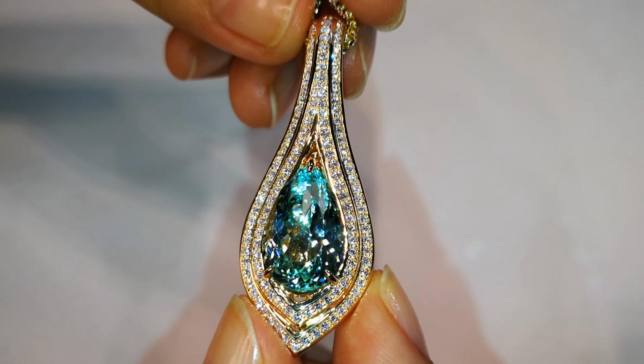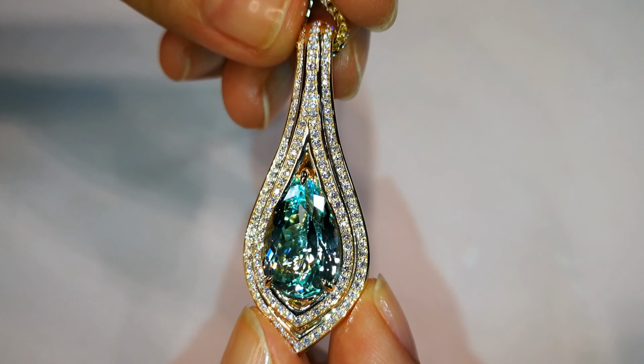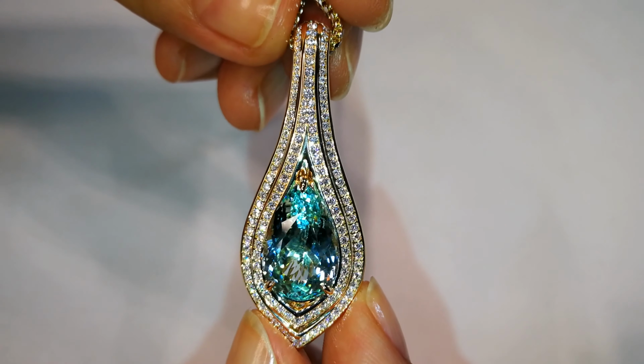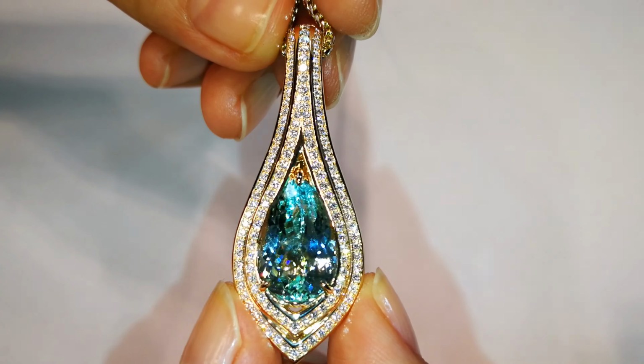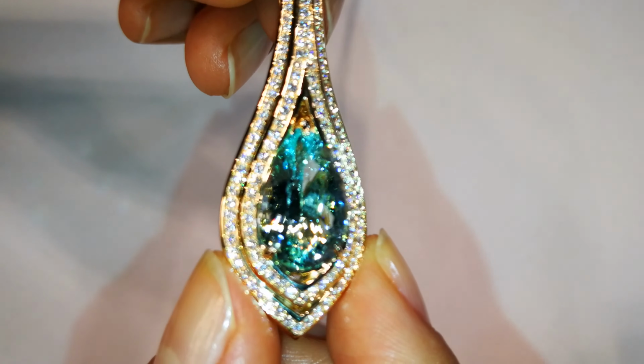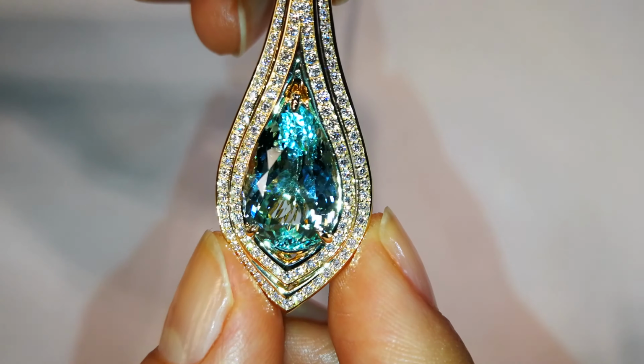of the back facets. You got 7.54 carats, but a beautiful pendant here. If you already have a Paraiba ring, you buy this, put this on your neck, and collect, collect, collect, because this clarity, this color is just very hard to find. And when you do, they want 25,000 a carat for it.